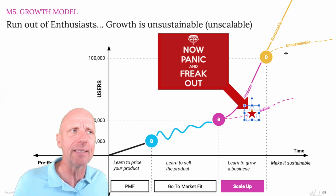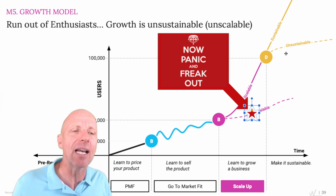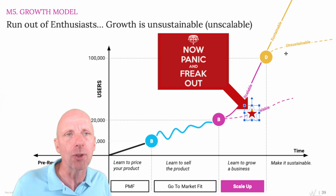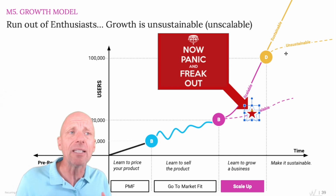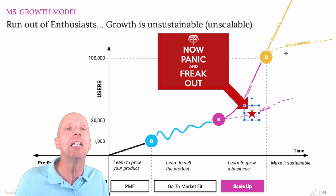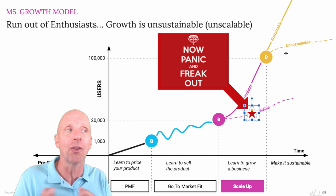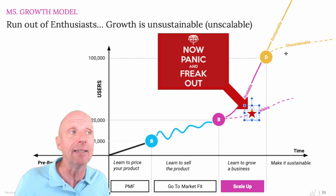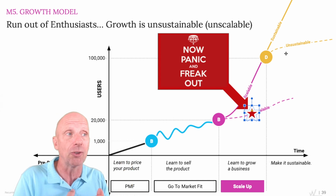Why is that at 20,000? Remember I said earlier, this was the enthusiastic user. This was the pro user. These are the people that are the enthusiasts. Well, generally, that starts to run out. There's not an unlimited amount of enthusiasts. And at some point, you are running out of those enthusiasts. And they become average customers that have average pains, that don't know how to log in their password, that have 99% of all the issues, that are going to draw all the resources that you need.